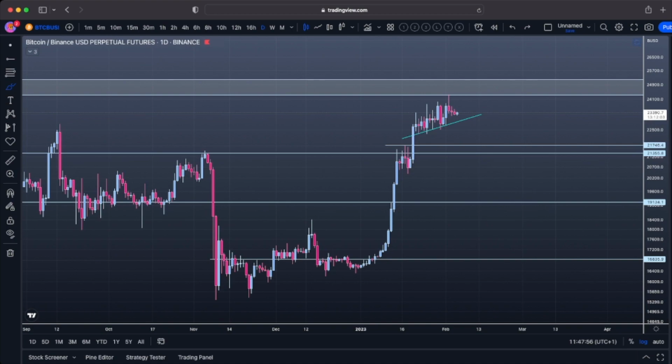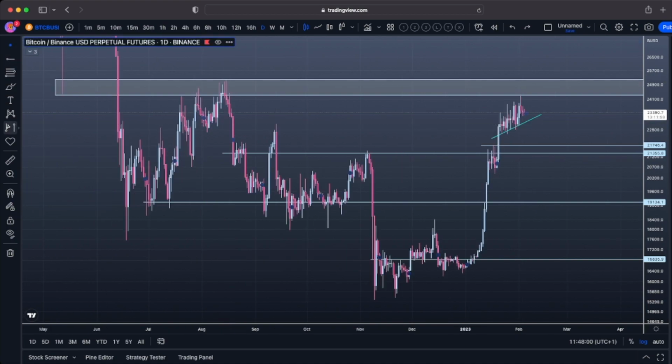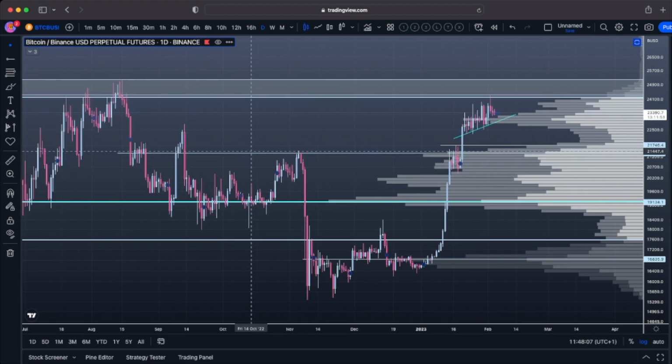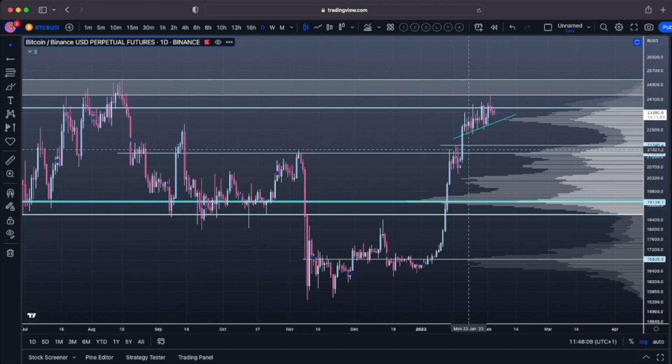The next scenario, also to mention that if you pull up the visible range volume profile, this level right here is actually basically the next peak to the downside on the volume profile. So basically this area right here where we have those wicks is a potential reversal point, so it could pump up from this point, but I don't think this will happen.